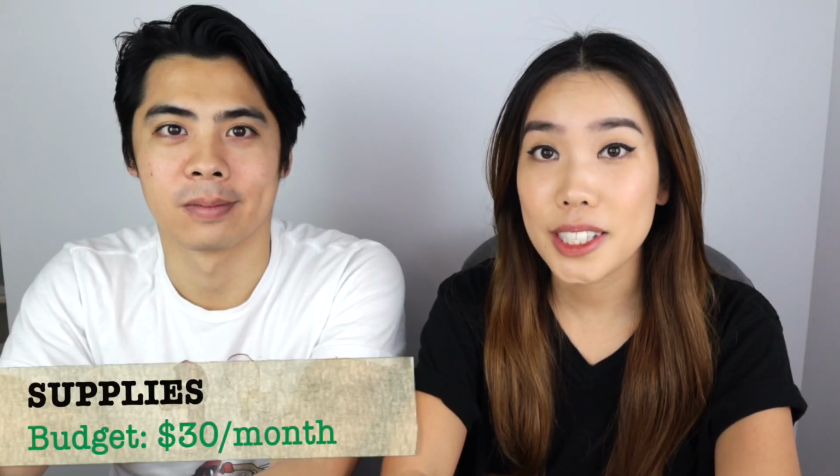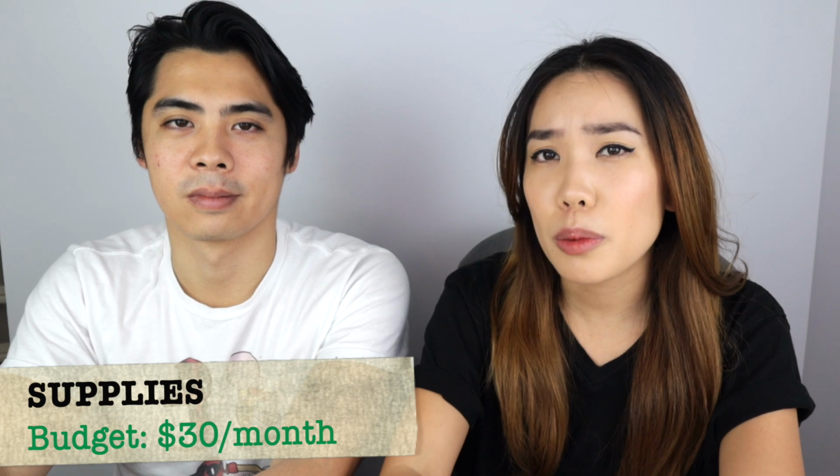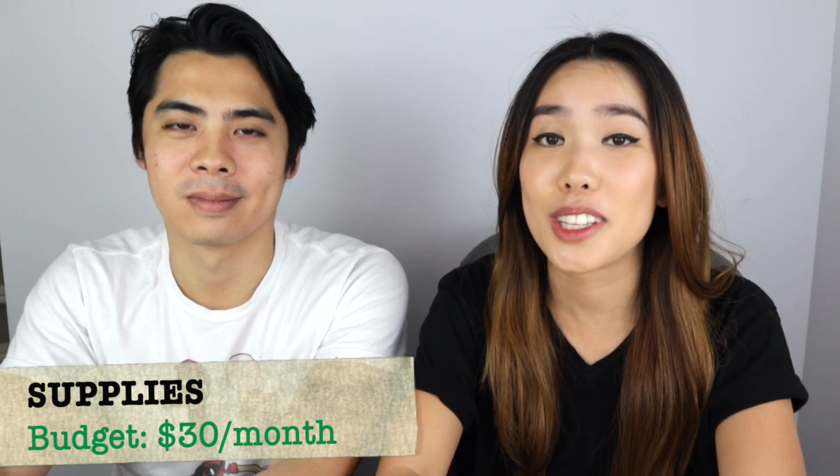For supplies, we set aside a budget of around $30 a month to buy things like toothpaste, hair gel, sunscreen, mosquito repellent, and medication. And most of them were pretty cheap with the exception of sunscreen, which was really, really pricey. And trust me, the amount of mosquito bites and sunburns we got were not pretty, so stock up.